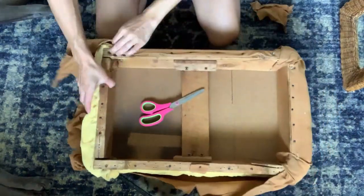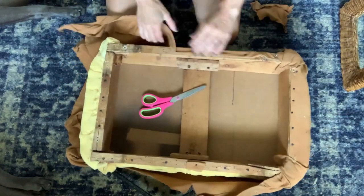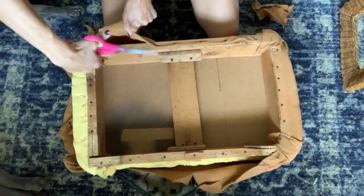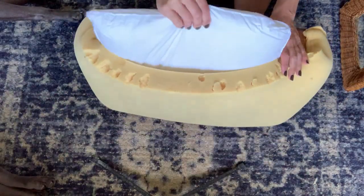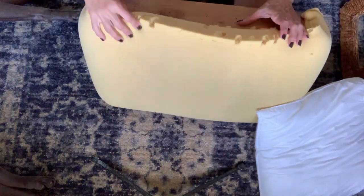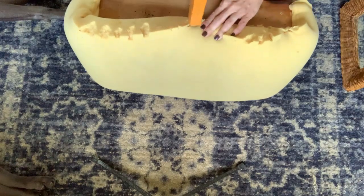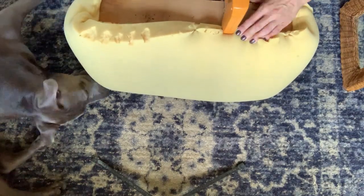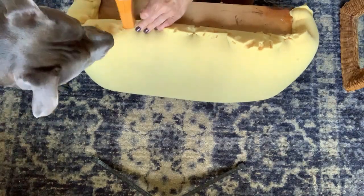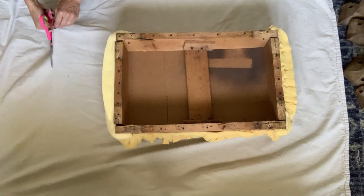So anyways, a disclaimer here, I am not an expert with reupholstering anything. I think this is like the third time I've ever done it. So it took me forever to remove the fabric from the ottoman, but I cut it, finally got it taken off. And as you could see, there was like a pillow stuck in it, which explained why it was funky when I first got it.